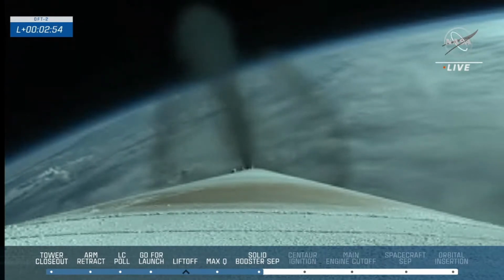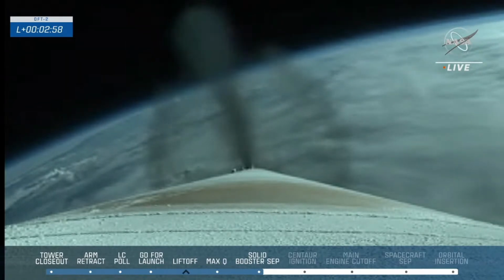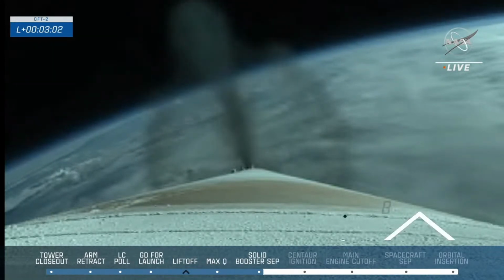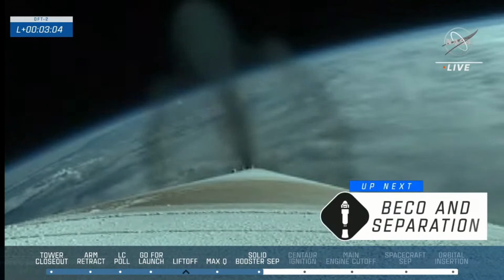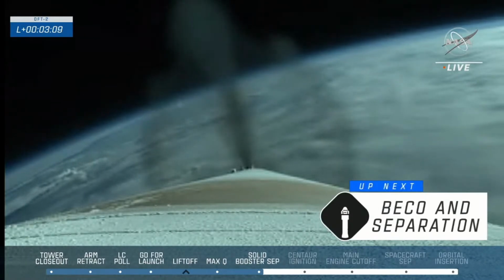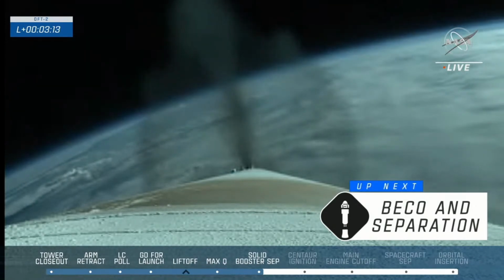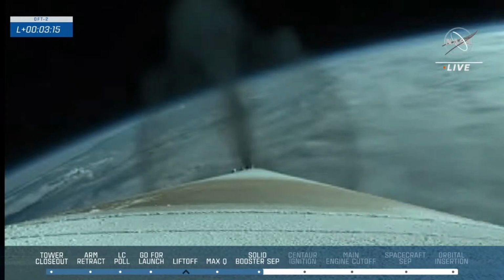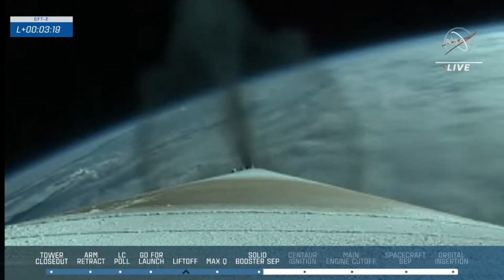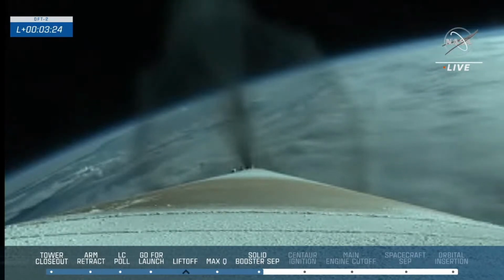Teams here on the ground confirming Starliner has a good trajectory. We're now 2 minutes and 55 seconds into today's flight, flying at an altitude of 56 kilometers. Our next throttle down will be to control acceleration forces, limit forces on the crew to below 4 Gs. That is safe for an extended period of time.